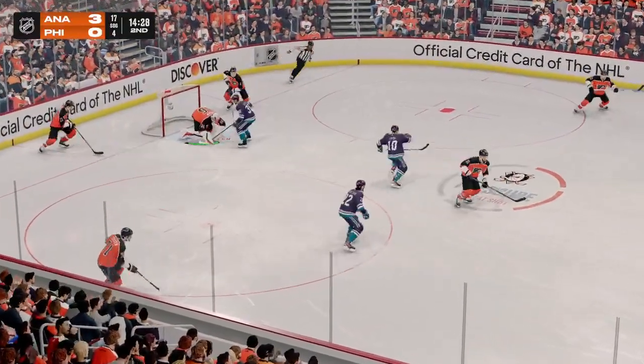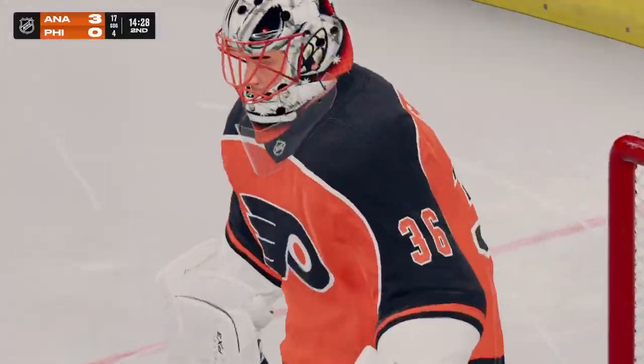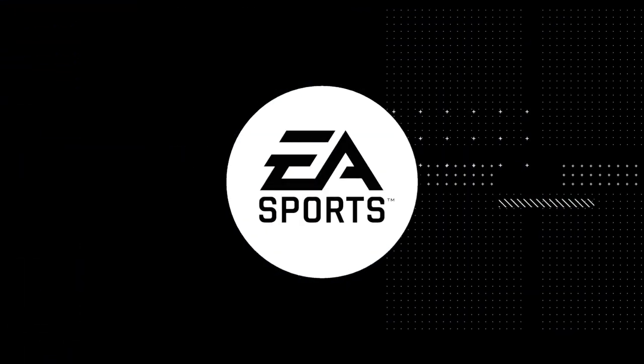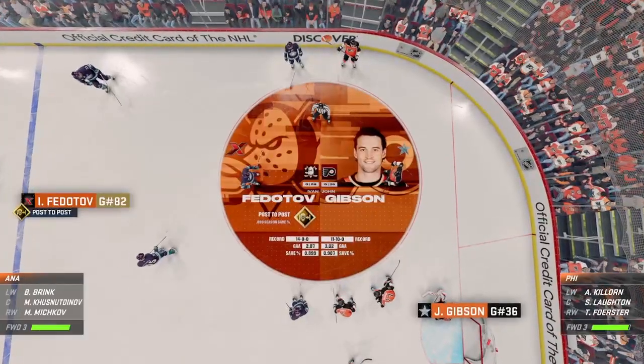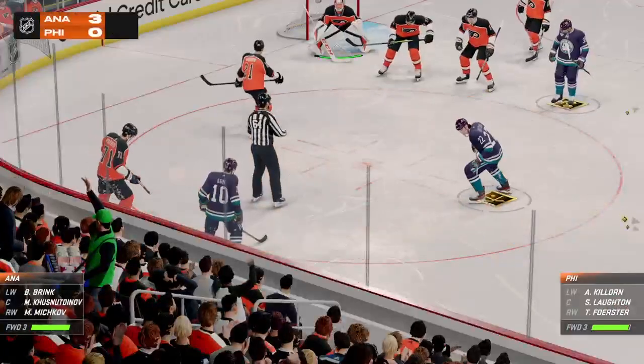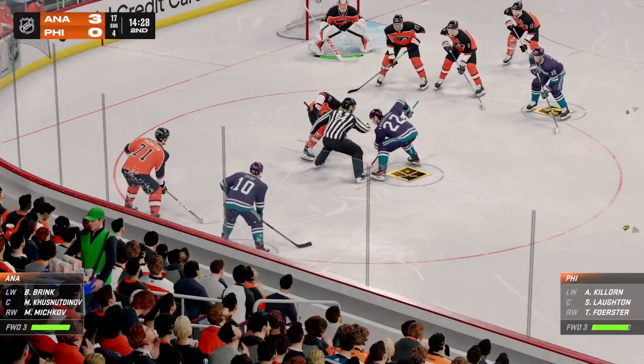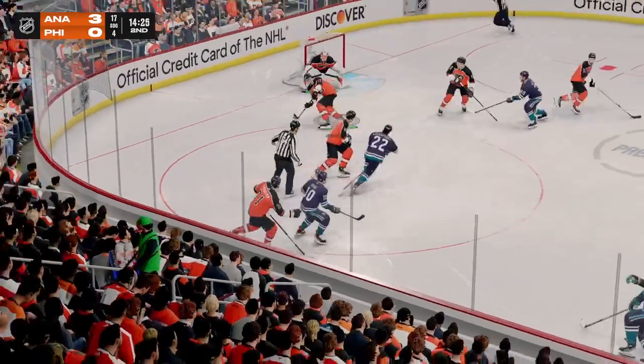Oh, look at the glove save by Gibson. Niskanen's playing with such confidence right now, and he's got this point streak going, and when that's happening for you, you're having a ton of fun putting up the points. Anaheim's dominated right from the start, their offense clicking on all cylinders, and they lead here in the second.